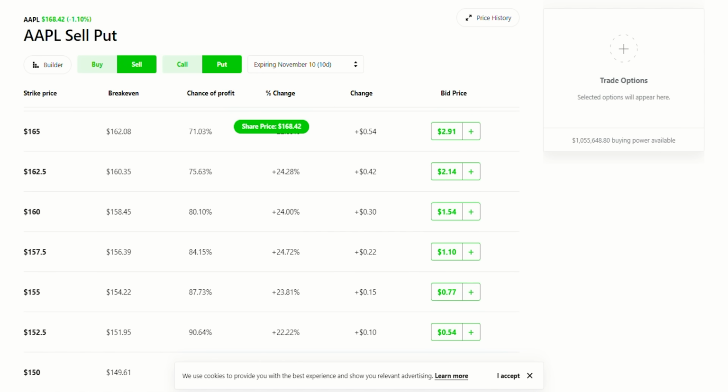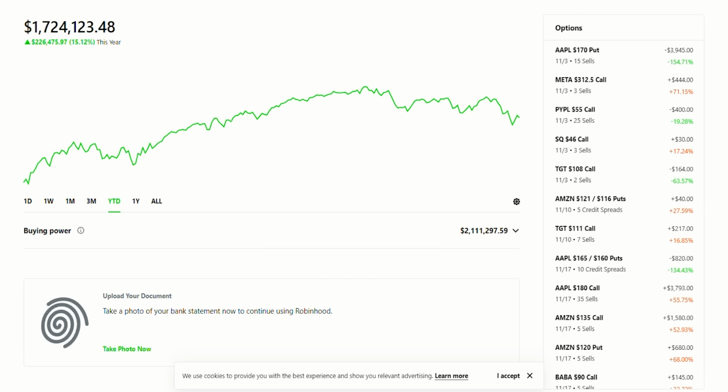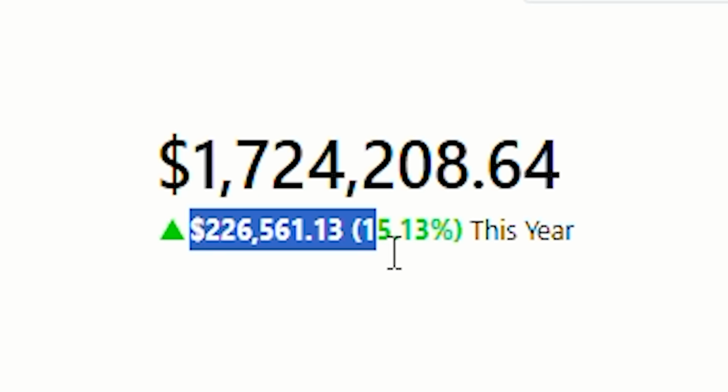So in TD Ameritrade, it's like 600K or so. It's hard to track, right? And year to date, I think I actually may have lost money here in Robinhood. Oh, no, sorry. I know I make so much trading that I don't even keep track, because I'm not a really big spender. I spend maybe like $10,000 a month, so even this alone is like double of what I spend.